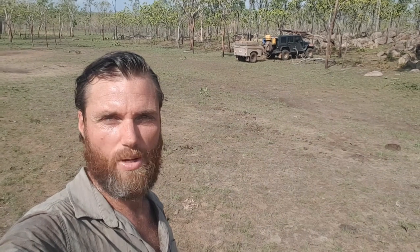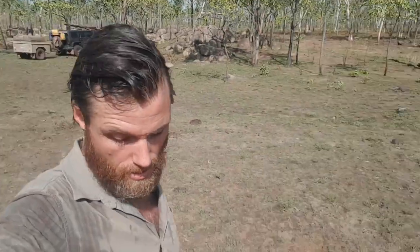Good morning guys, we're here on the southern fringe of Kakadu. We found a little cheeky spot off the road to camp for last night before we actually enter the national park. The road's up there about 200 meters as you can see. Nice little spot. But last night at about 9:30 p.m. I had a herd of water buffalo come charging through here.